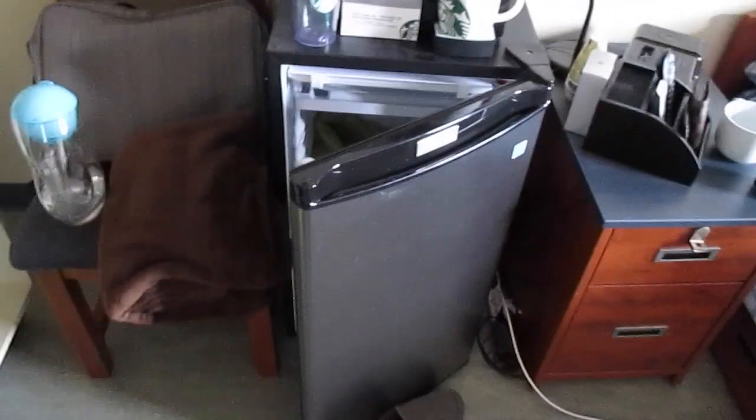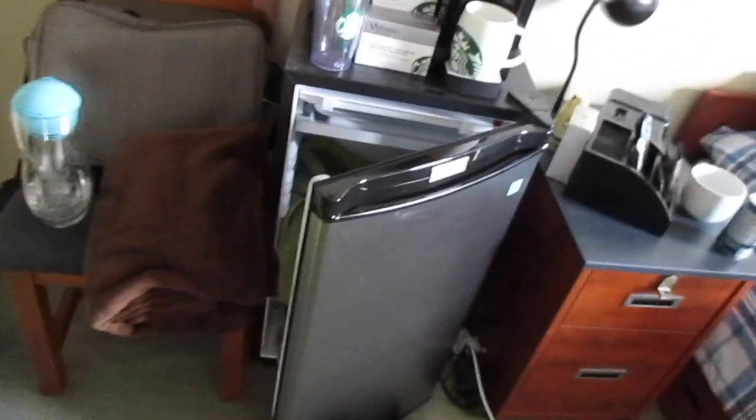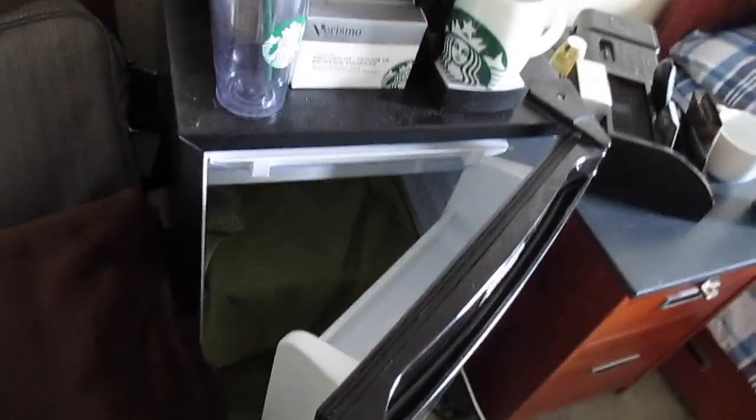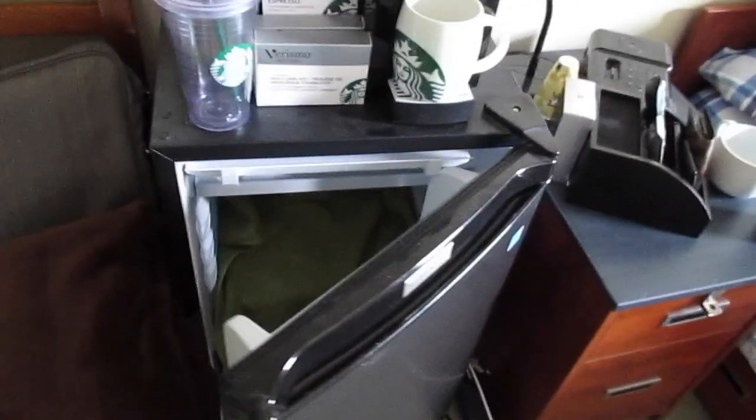I'm currently defrosting my fridge. Well, technically I just unplugged it. So right now I have a towel in there. I'm just letting the ice melt out from the freezer, and I've been dumping the tray as the ice melts so that there's not a big buildup of water in there. But I just have a towel just in case there's any spills. And I just have it propped open with my shoe there so it doesn't swing back.